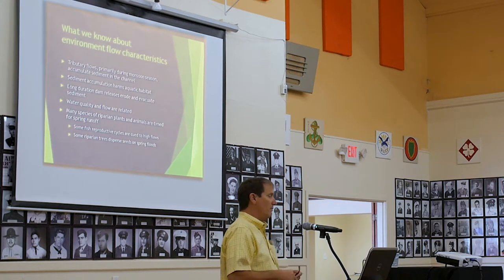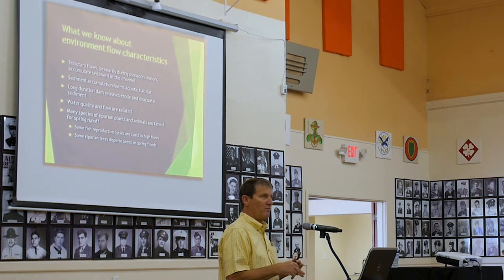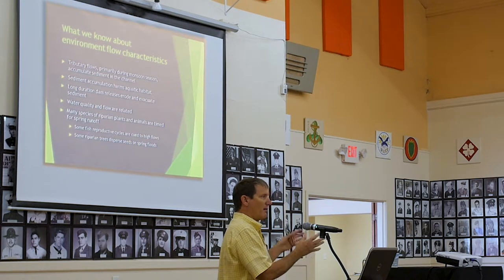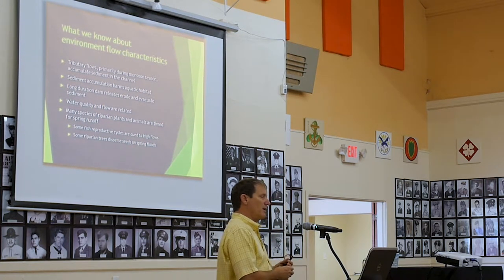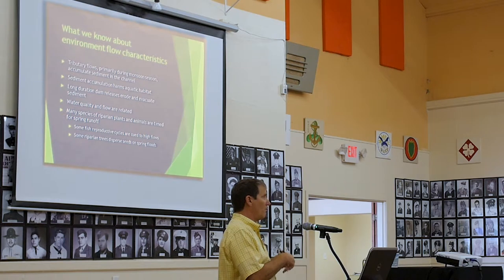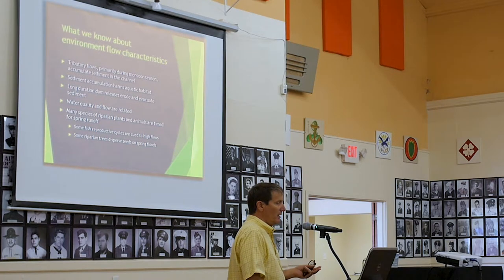What we know about environmental flows. Tributary flows during monsoon season accumulate sediment in the channel. So all these flashes that come down the creeks during monsoon season pick up a bunch of sediment and dump it in the river. And that goes onto the side, that fills the back channels and narrows the channel. Sediment accumulation harms aquatic habitat and the ability of the river to filter or clean the water. Long duration dam releases can erode and do evacuate sediment. Water quality is more related, and many species of riparian plants and animals are timed for spring runoff.